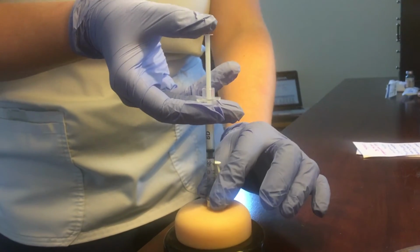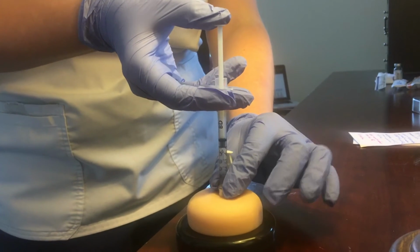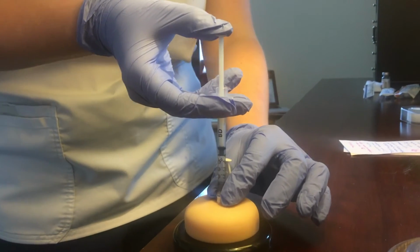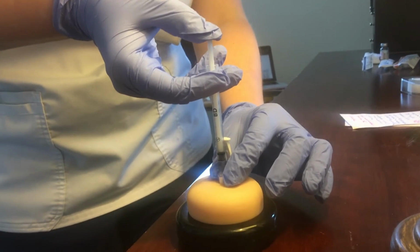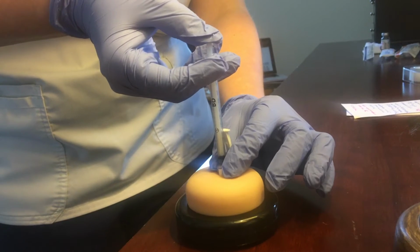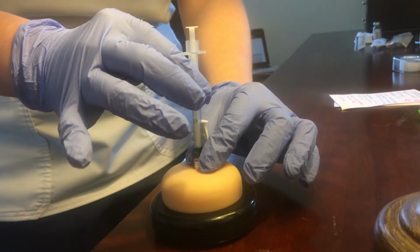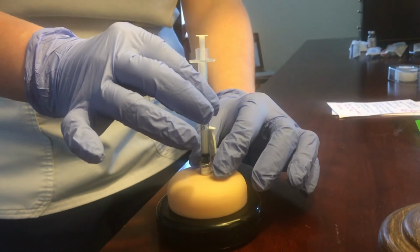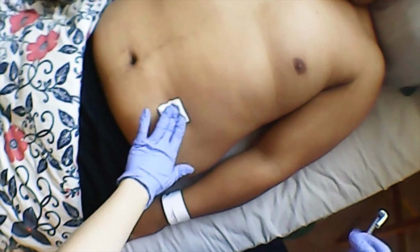I want to inject at about 10 seconds per milliliter. So since we have 0.5 milliliters, I'm going to inject at about a 5-second rate. 1, 2, 3, 4, 5. Right? And I'm going to withdraw the needle quickly without changing the angle. Perfect. All right, Mrs. O'Neill, how was that for you?